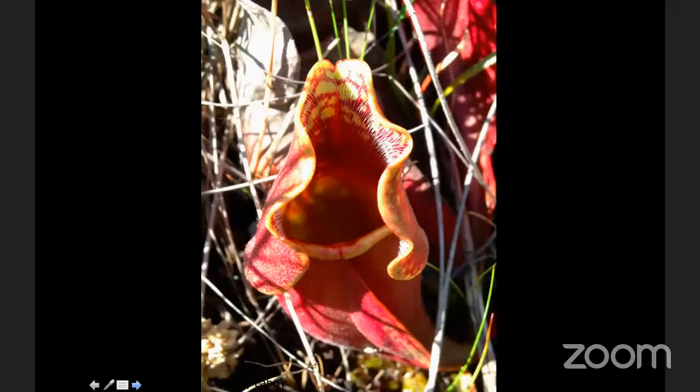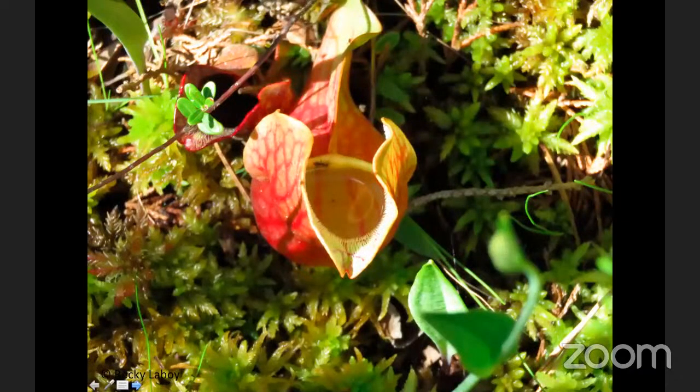The collar-like upper rim is called the peristome. New research shows the rim reflects ultraviolet light that some insects can see. You can see that this pitcher is holding rainwater. As the insects descend into the leaf, they slip and fall into the water. Enzymes secreted by the plant break down the insects, and the plant absorbs the nutrients, in particular the nitrogen. Now, pitcher plants don't need to eat insects in order to survive, as they also photosynthesize. But the scientific literature says that plants that supplement their diet with insects are healthier.